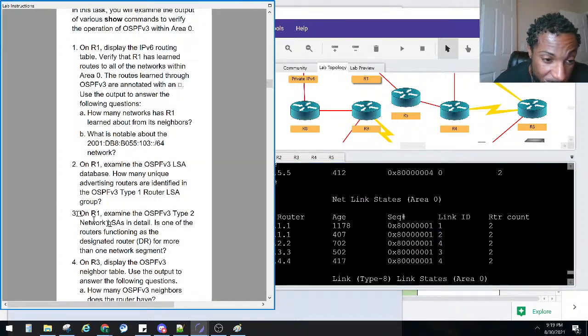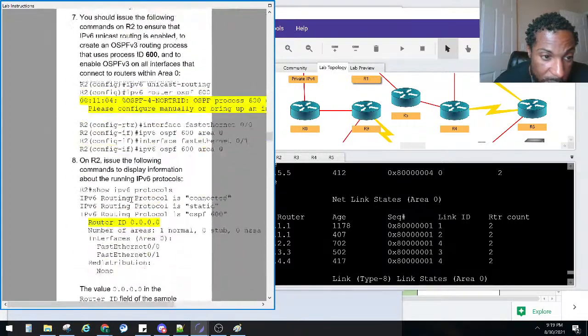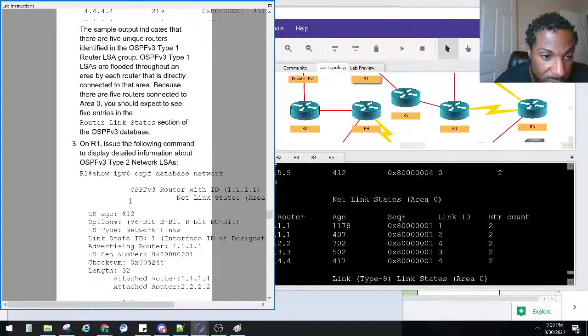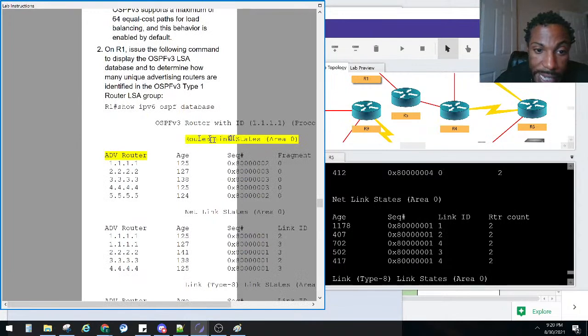So let's see. Question 3 says, where is it at? It was task 2, question 3, which should be down here. There he is right there. OSPF database. Oh, we got to put in the network keyword to see that. Let's go back to the other one too. Router link. And he said to determine how many unique, and we did that. So we was right with this one.